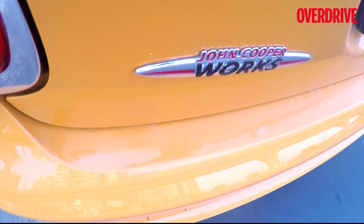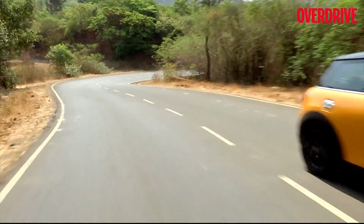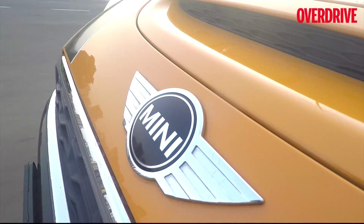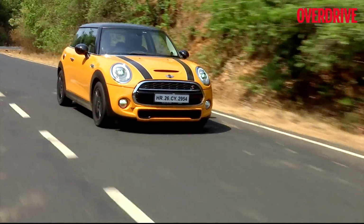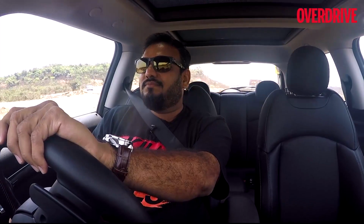The JCW kit doesn't tinker with the chassis at all, and that is because it doesn't need to. The body balance of this Mini is impeccable, as you would expect, provided you opt for the adaptive dampers. No, it doesn't have the feel of a rear-wheel driven go-kart as the car advertises, but it comes very close to maintaining a flat ride.